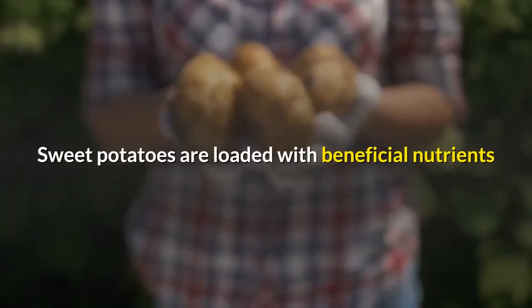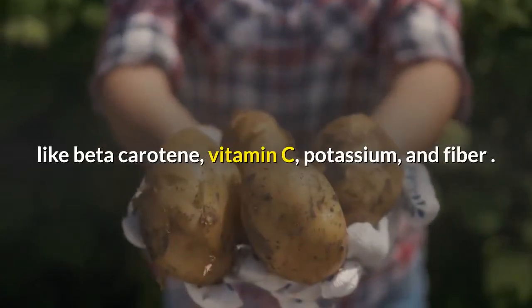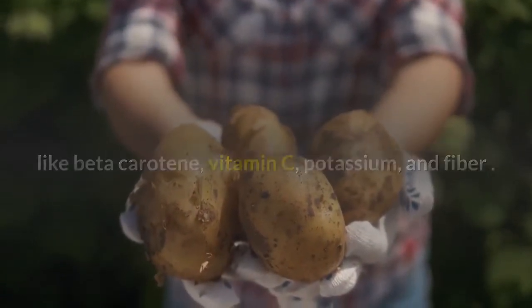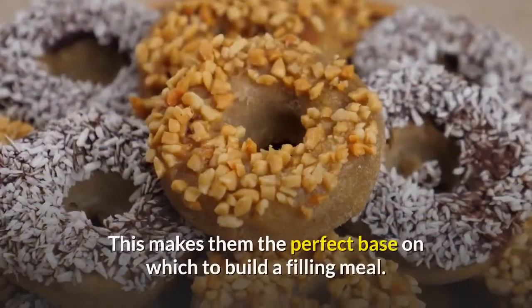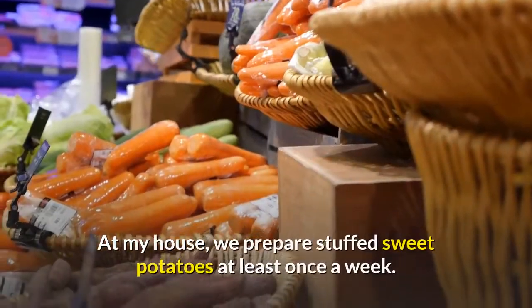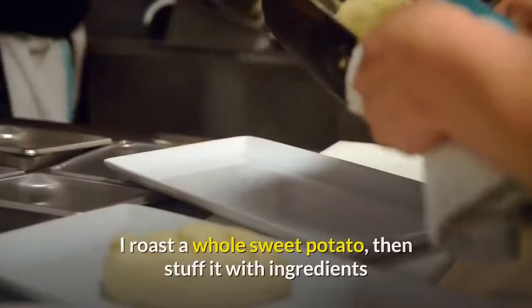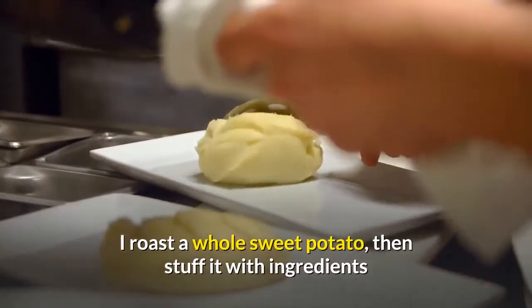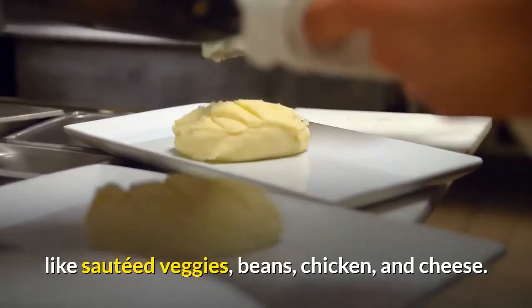Sweet potatoes are loaded with beneficial nutrients like beta-carotene, vitamin C, potassium, and fiber. Plus, they're delicious and pair well with just about anything. This makes them the perfect base on which to build a filling meal. At my house, we prepare stuffed sweet potatoes at least once a week. I roast a whole sweet potato, then stuff it with ingredients like sautéed veggies, beans, chicken, and cheese.